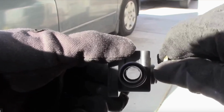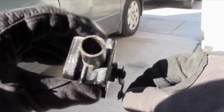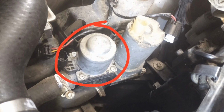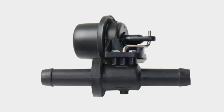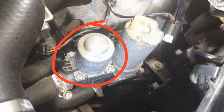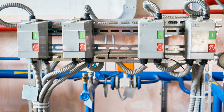What are the causes of heater control valve failure? The reasons behind a faulty heater control valve vary, but some are more common than others. Over time, normal wear and tear can cause parts to weaken. Rust or corrosion might build up, especially if your coolant system hasn't been maintained properly. Sometimes debris gets stuck inside the valve, blocking its movement. And if it's an electronic valve, wiring issues or a failed actuator could be the culprit.